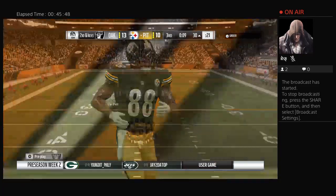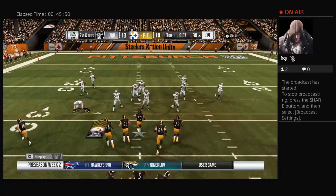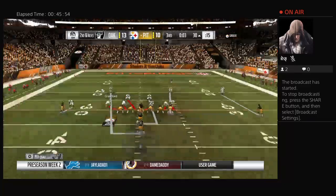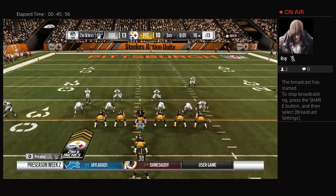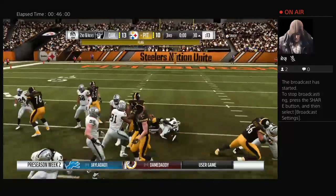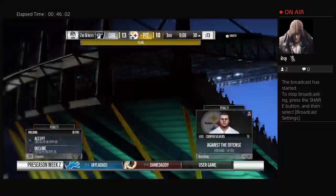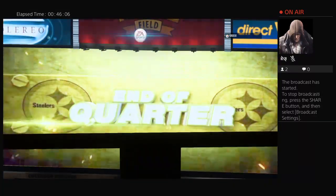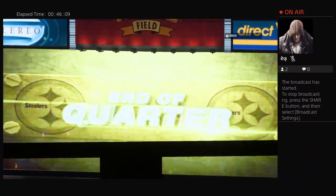So 2nd in inches after that 1st down completion went just shy of the marker. Here's the fullback, this is Roosevelt Nix. He gets it forward for 4, maybe 5, but the flags fly. And this one could be coming back. So on the big tight end, holding.